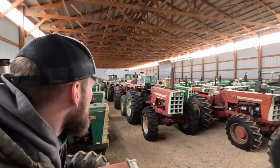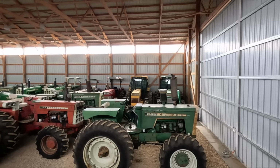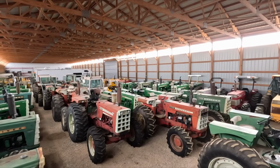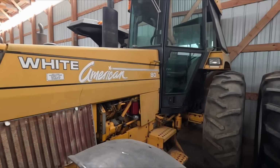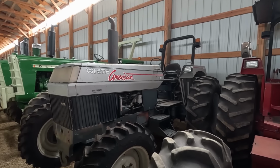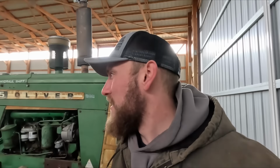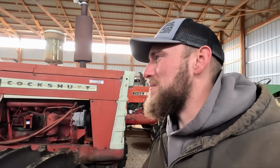Thought I'd give you guys more of a bird's eye view. Them old Whites in the corner, they're pretty neat. Talking about them, I want to get a second look. I don't know a whole lot about Whites, but it sure is an interesting lineup there. I've never seen one with the American decal on the side. I'm assuming that's factory or some kind of special edition.